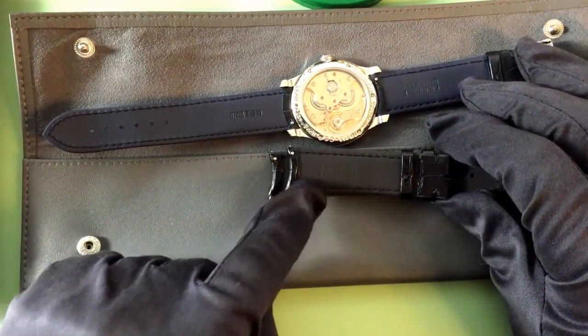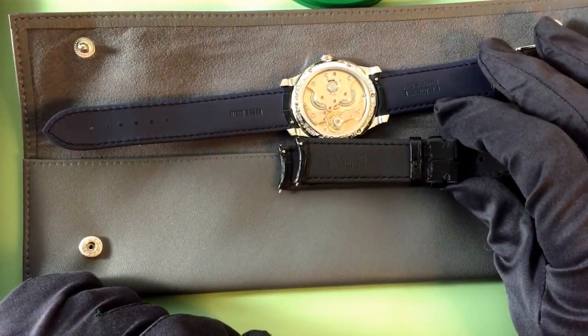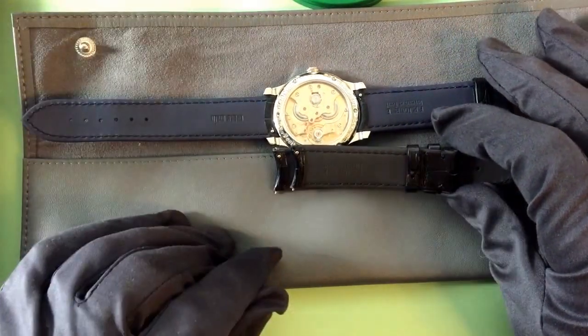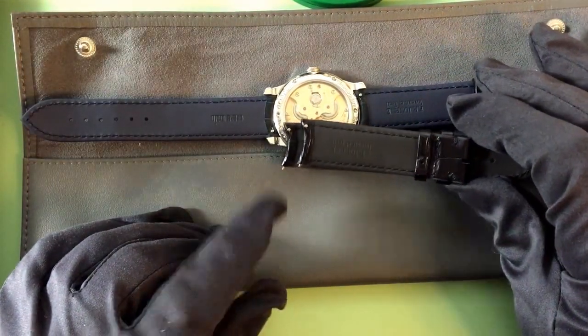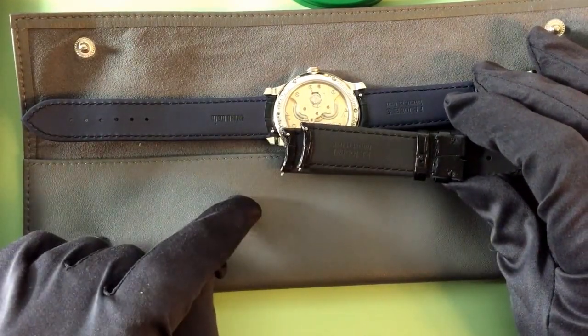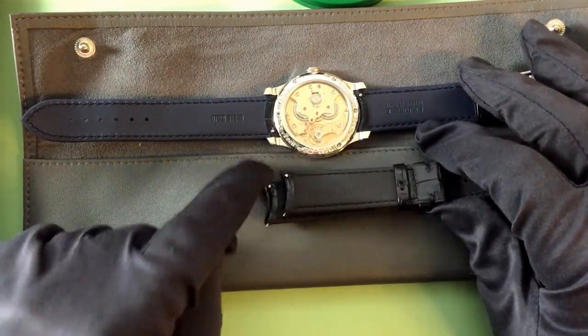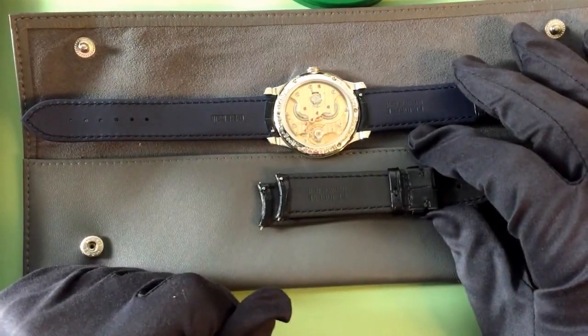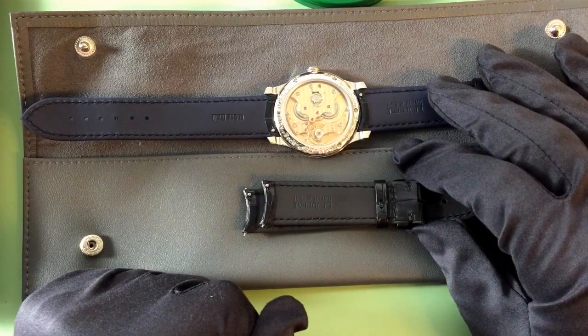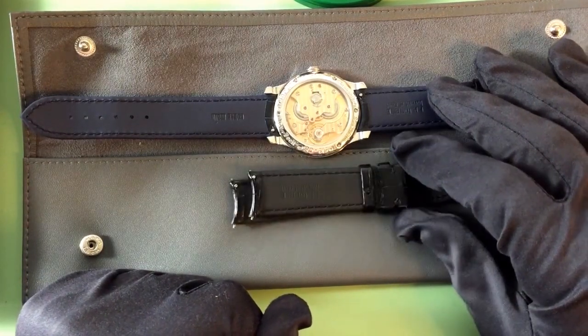Now notice you have these special spring bars that F.P. Journe has built into the straps, and notice there's a bow in it. They're not straight bars, and they go very deep in there. Anyway, I made a video of how these came off, so you can take a look at that next.